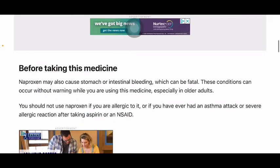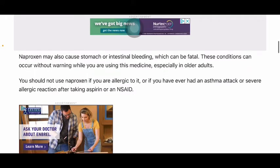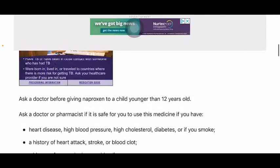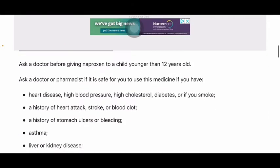Before taking the medicine, you should know that naproxen may also cause stomach or intestinal bleeding, which can be fatal. These conditions can occur without warning, we just read that. You should not use naproxen if you are allergic to it, or if you have ever had an asthma attack or severe allergic reaction after taking aspirin or another NSAID. Ask a doctor before giving naproxen to a child younger than 12 years old.